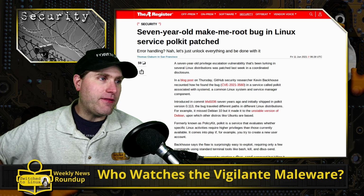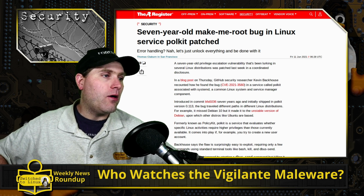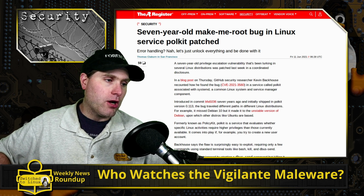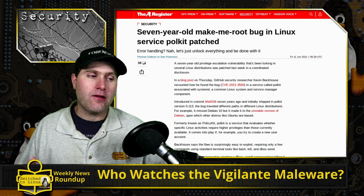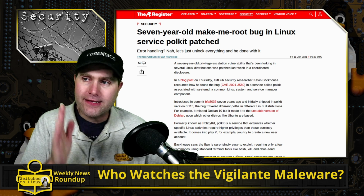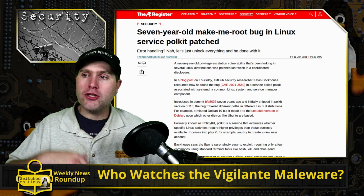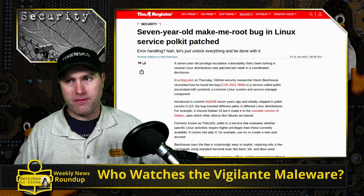Well, there was a 7-year-old problem in a root in Polkit. What Polkit would do when you're trying to run this is it would first check if you had the proper privileges. But if you interrupted the check before it was done, it would drop it and assume you're a root user.